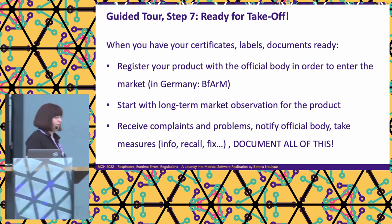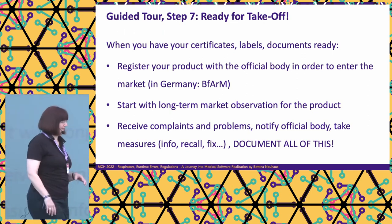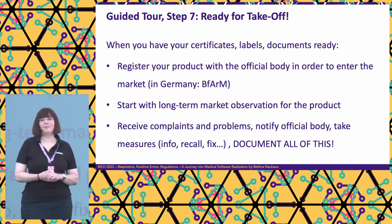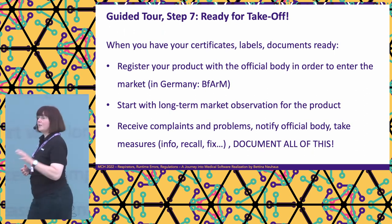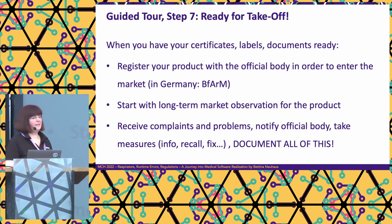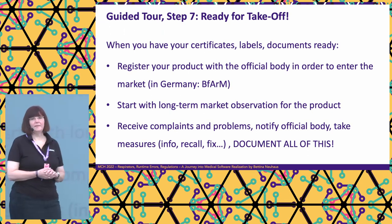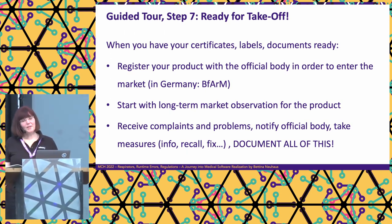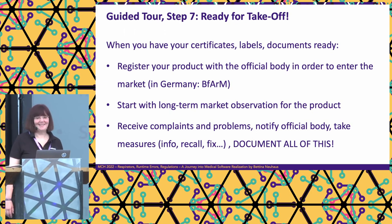Let's say you have everything ready. You have spent the last 1.5 years planning, documenting, talking to the notified bodies, and encoding and testing everything. Then you have to register your product with the official body in your country to enter the market. In Germany, for example, that's the BfArM, the Bundesinstitut für Arzneimittel und Medizinprodukte, the Federal Institute for Drugs and Medical Devices, because you can't just start to sell something, you have to register it first.